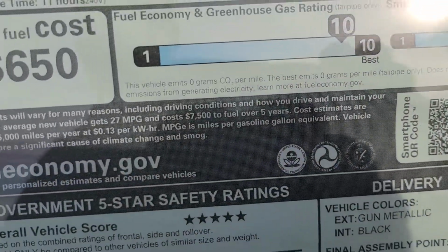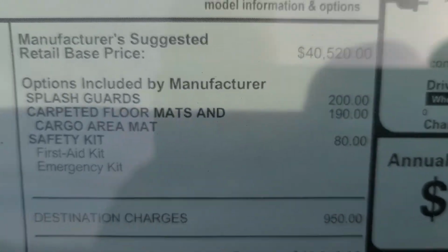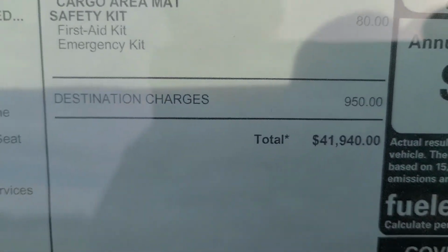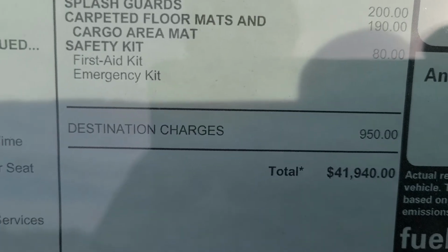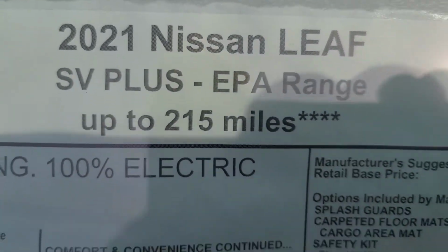Here's another problem with the car. It's $41,940. And, of course, it's $80 just for a first aid kit. But here's your $41 now. You go, well, Mark, you get a $7,500 tax credit. Well, number one, you shouldn't get those because the government has no business funding your car purchase. But even so, you're still at $34,000 for this thing with a 215 mile range according to them.